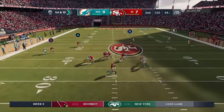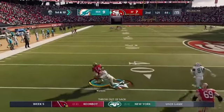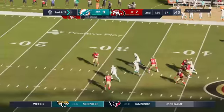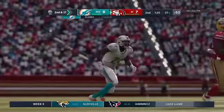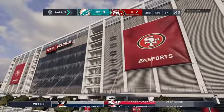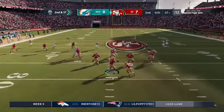Throwing on first down is Kaepernick. Looking left side for Watkins, and he's got it. And he'll lose yardage on the play back at the 37-yard line. So that one a disaster, a big loss there with 2nd down coming up. So they had the big loss on that first down pass play and are facing a 2nd and long.